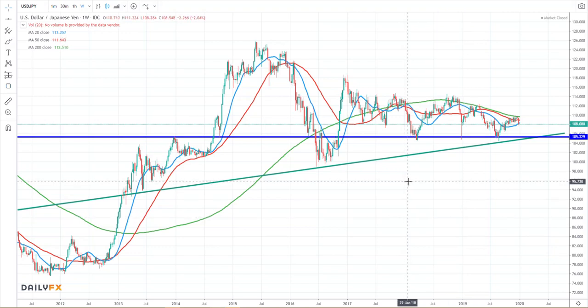This is your dollar Japanese yen chart weekly analysis for the week of January 5, 2020. It's the US dollar versus the Japanese yen.